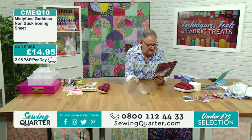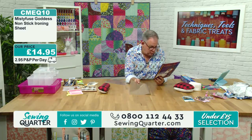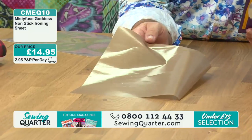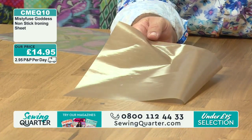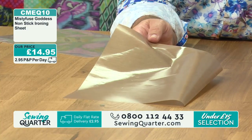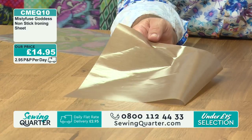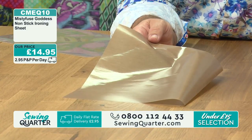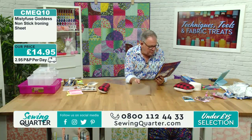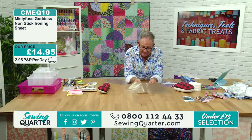This goddess sheet is sure to become... Yeah, I'm reading it. Your indispensable fusing tool. It could last a long time and your iron will stay fuse-free and clean. Here's how. Since the goddess sheet is identical on both sides, we give you a goddess curve to help you dedicate one side to your iron and the other side to contact with fusible. You can do that by simply confirming that the goddess curve is in the upper right-hand corner. Always remove any bits of fuse that cling to the fuse side of the sheet after ironing. It's just brilliant. It's like the Teflon one we have, but it's just a different fabric.